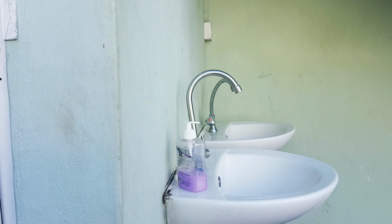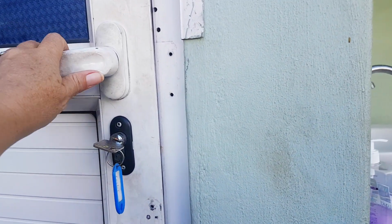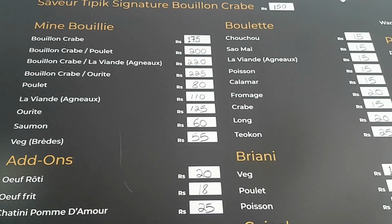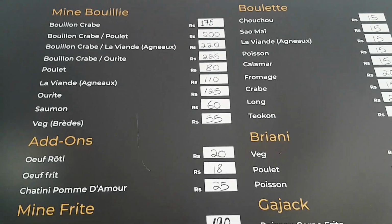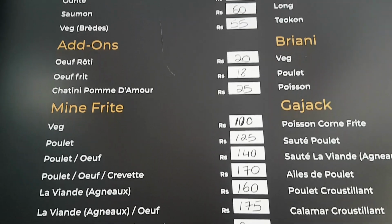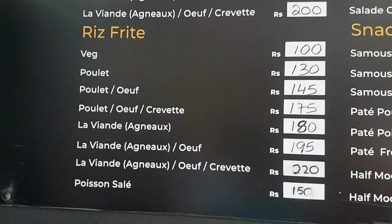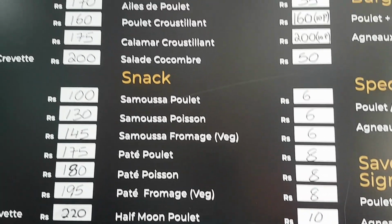Cool, great news. So there are some sinks, and if you get the key, there's a toilet. So they literally have a big menu. It's all across the wall. And they do a lot of different things. Even samosas and snacks and things.